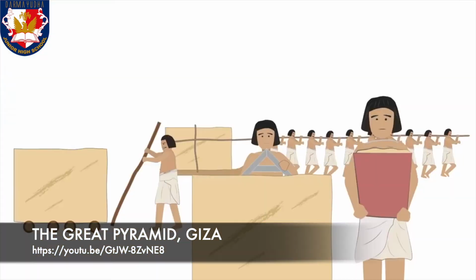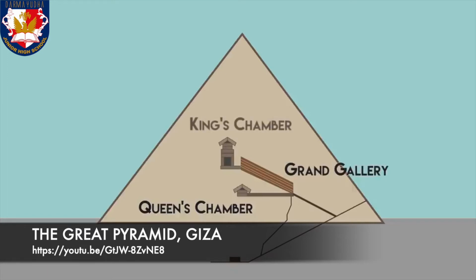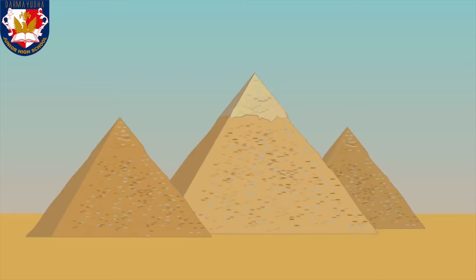It had taken 20 to 30,000 laborers to build the structure. Inside, there are 3 burial chambers: the Queen's Chamber, the Grand Gallery, and at the highest point in the center, the King's Chamber, containing a red granite sarcophagus. Most of the Great Pyramid was fully looted for its treasures by the time the New Kingdom began. The Great Pyramid of Giza is one of the 7 wonders of the ancient world, and the only one to remain mainly intact.